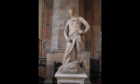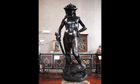It's marble of David, represents Donatello's first work. In 1416, it was purchased for the Palazzo de' Signoria, where it was exhibited as a civic symbol of Florentine freedom. Now, bronze is really Donatello's thing, and this is his bronze David, and it has traces of gilding on it. This is the first full, round, nude statue made since antiquity, and certainly Donatello's most famous piece.